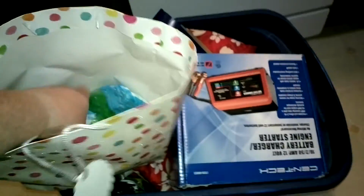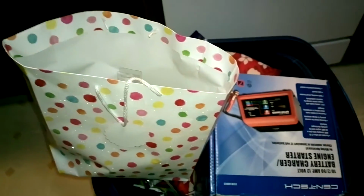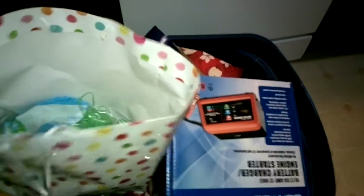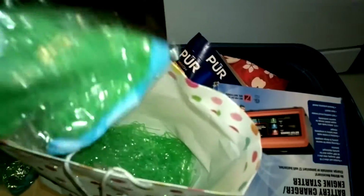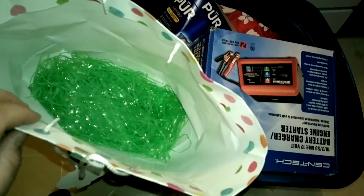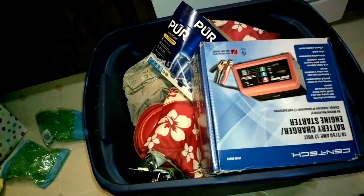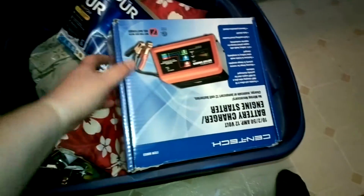Oh, what do we got down here? We got some Easter grass, it looks like. Yeah. Look at that. 38 cents right there. And we got 1, 2, 2 bags and some extra grass at the bottom. And, alright, so we got this right here.